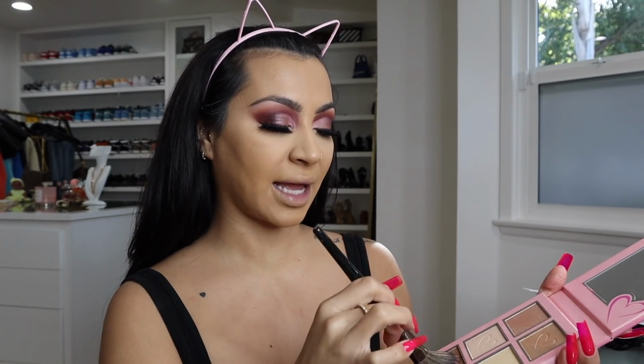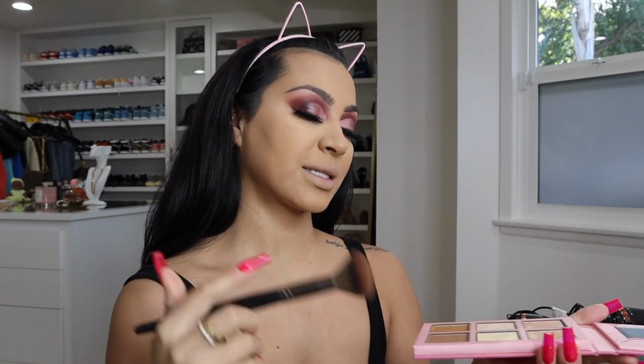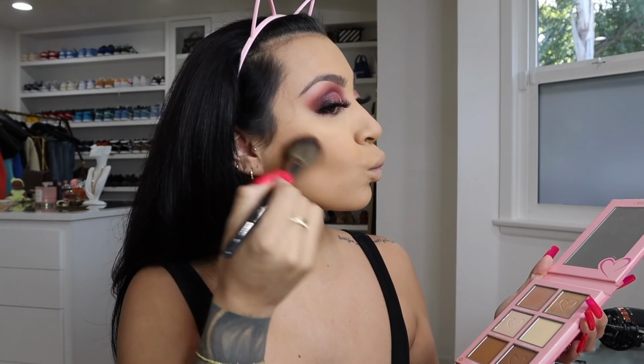So I'm gonna go in there with Sun Kissed, and it does have a little bit more of an orangey undertone. The Bronze Babe has a little bit more of an ashier shade. This palette is going to retail for $22, and I'm gonna go in there with Sun Kissed, and I'm just going to bronze. And I love that this one has just a really warm tone.